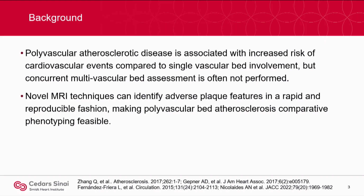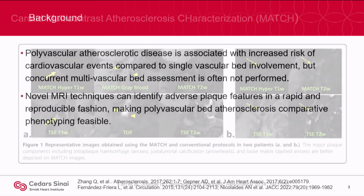Today, I'm going to be talking about our attempt to look at polyvascular plaque, and we know that multiple studies have shown that when you have plaque in multiple vascular beds, that's associated with an increased risk of cardiovascular events compared to just having plaque in a single vascular bed. And now with novel MRI techniques, as you are all aware, that can identify adverse plaque features that are rapid and reproducible, this makes polyvascular bed atherosclerotic phenotyping potentially more exciting and feasible.